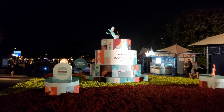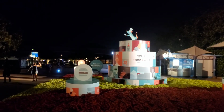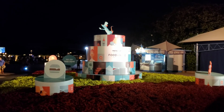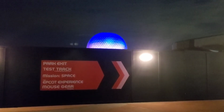Of course, they do have the Food and Wine decoration up here at the front that would normally let you know that you've arrived at Food and Wine Festival when you enter the front of the park. As you can see now, it's still a mass construction of walls, even messing up the good view of the globe.